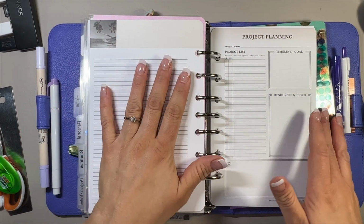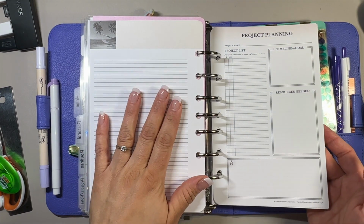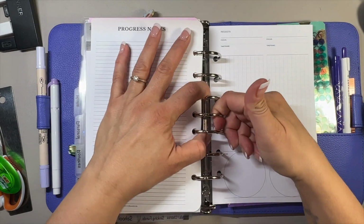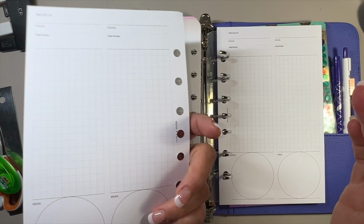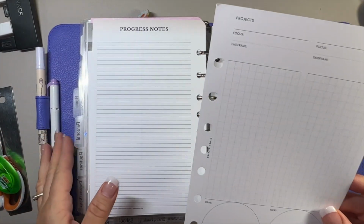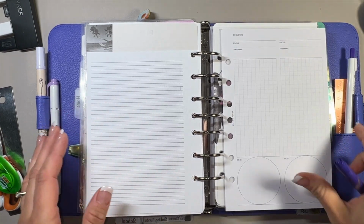So I've got some note paper back here. I also have my project list. I don't know if I want to use my Teresa Collins, but I think what I'll do is I'll use my cloth and paper because one sheet will deal with 4 projects. So let's just do that. Okay. And I'm going to use my pen to make it fun.